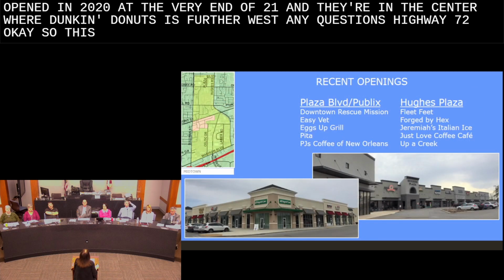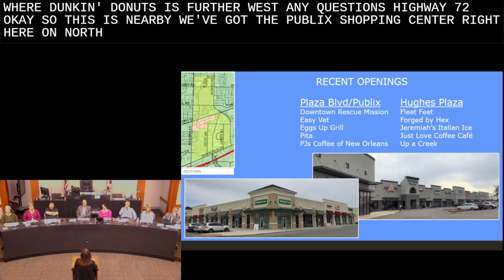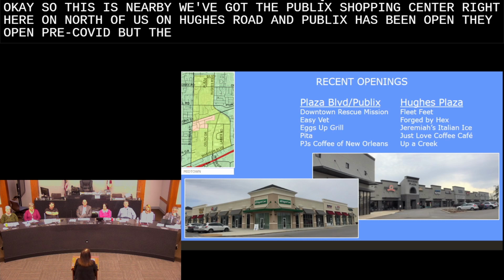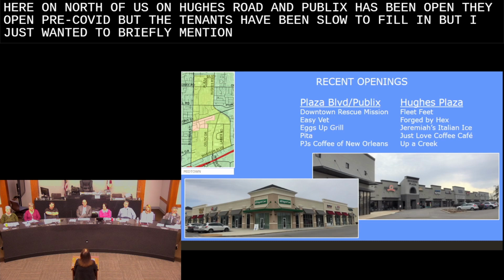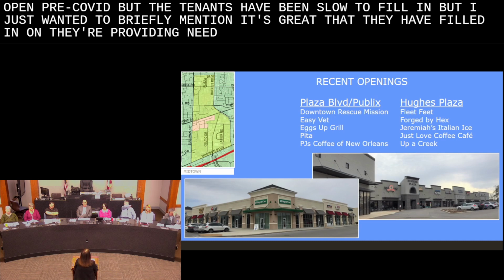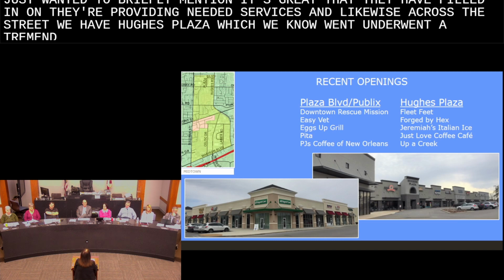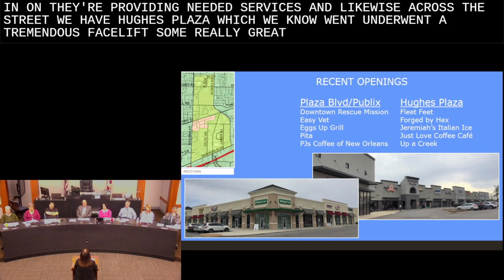So this is nearby. We've got the Publix shopping center right here north of us on Hughes Road, and Publix has been open. They opened pre-COVID, but the tenants have been slow to fill in. But I just wanted to briefly mention, it's great that they have filled in. They're providing needed services, and likewise across the street we have Hughes Plaza, which we know underwent a tremendous facelift. Some really great tenants in there.